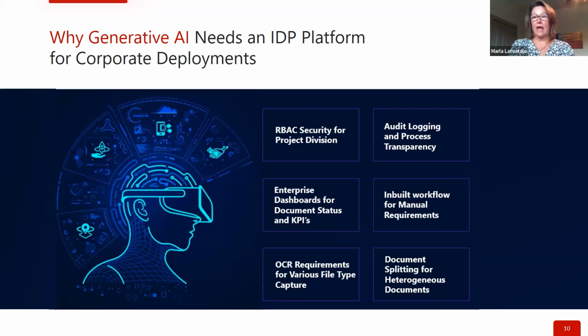Like in TrueCap, we have OCR convergence. We can take multiple OCR engines, we can converge them together. Using AI, we can give you the best answer to that. So you really want to look at your IDP platform and how well that OCR piece works for those images and those other various file types that are coming in. That is not a component of generative AI. And so, look at your IDP platform to be able to perform that service.